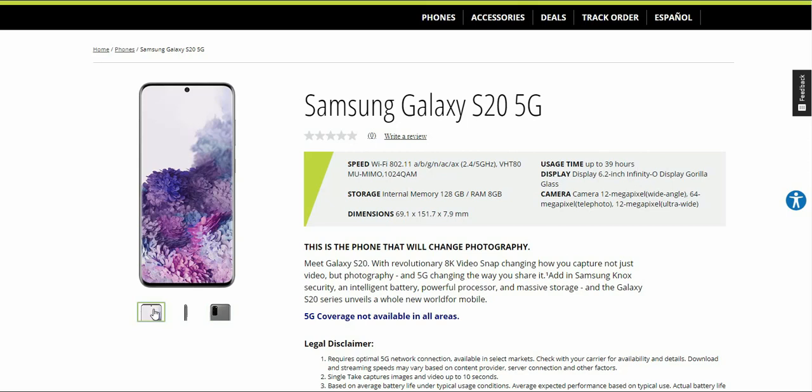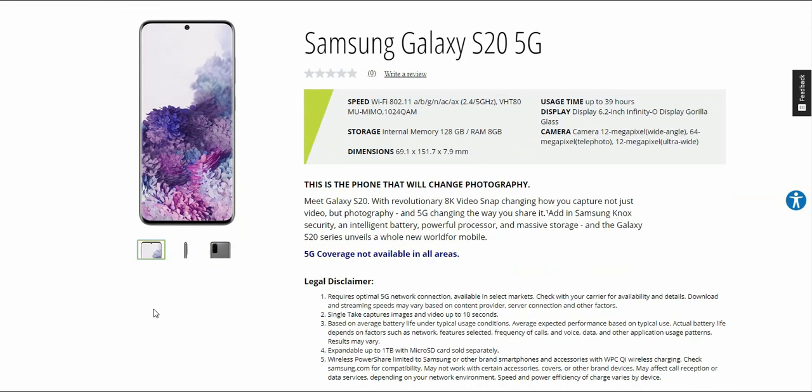So of course the Galaxy S20 5G has Wi-Fi 802.11 a/b/g/n/ac/ax, dual band Wi-Fi. It has 128 gigabytes of storage and 8 gigabytes of RAM. 39 hours of usage time. 6.2 inch display. You have a 12 megapixel wide angle camera, 64 megapixel telephoto, and a 12 megapixel ultra wide camera. So there's your camera configurations there.